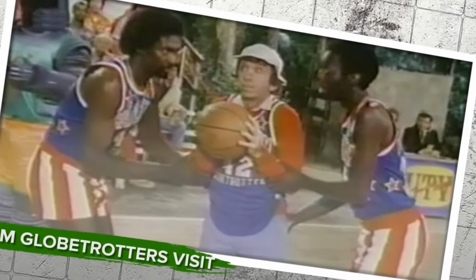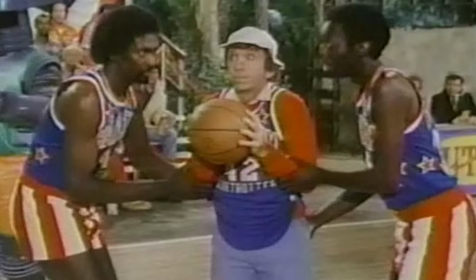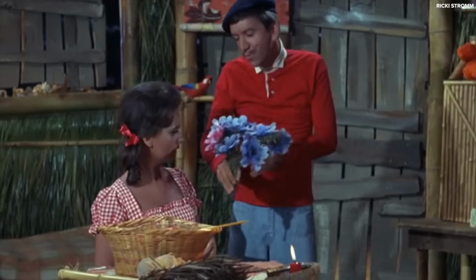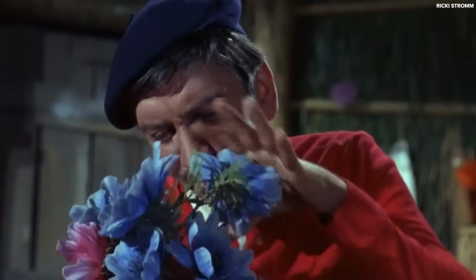The Harlem Globetrotters visit. In 1981, the Gilligan's Island franchise expanded with a made-for-TV movie titled The Harlem Globetrotters on Gilligan's Island. This film featured the famous basketball team crash landing on the island, where they joined the castaways in a plot involving a mad scientist and his robots.